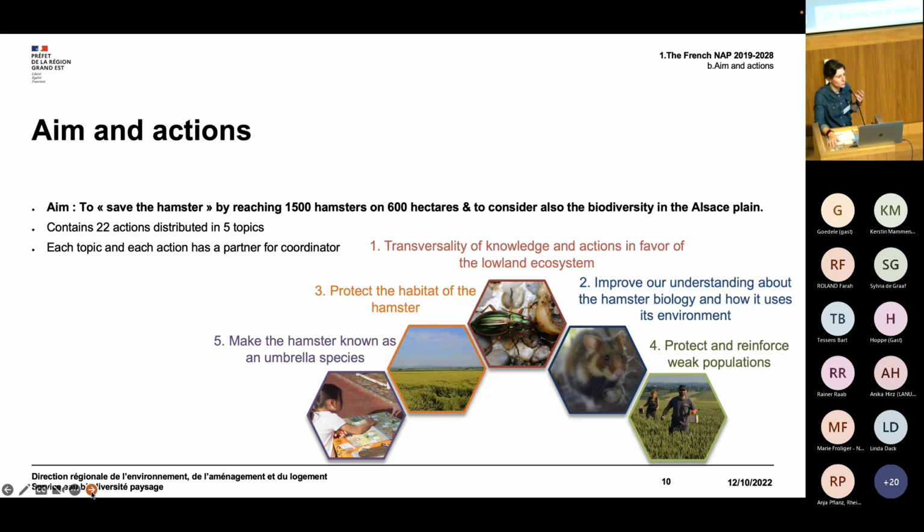So there are 2 main goals to this new action plan. First, obviously, to save the hamster, okay, by reaching 1,500 hamsters on 600 hectares. That's the first aim. And the second one, it's also to consider the biodiversity in the Alsace plain, because there is not only the hamster, but lots of insects and birds that will take profit of the hamster measures. And that's a way of thinking really, really important, because as we said before, we pay lots for those measures. It's really lots of money, but it's not only for one species, it's for the whole environment of the species, so other species can also benefit from it.